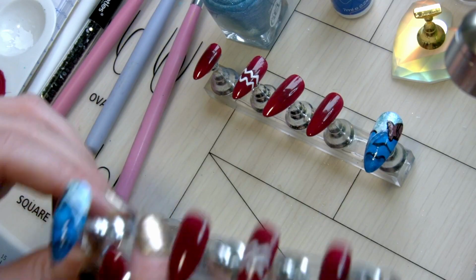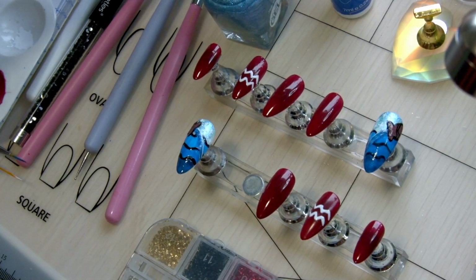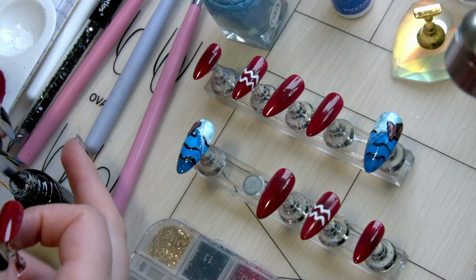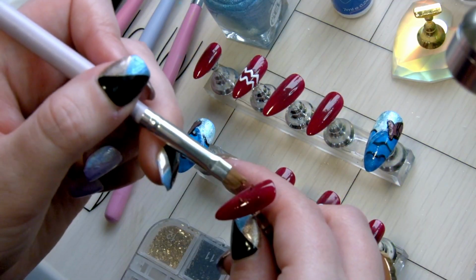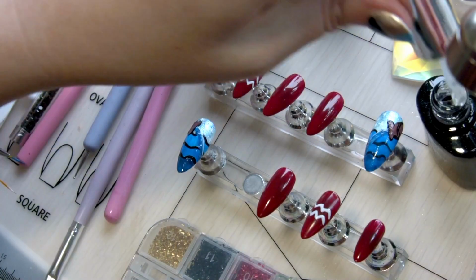No, I'm thinking, let's try it on this finger. Let's do a little bit. I want to do builder gel, or how do I want to do this? Maybe just some regular top coat if I can get it to stick to it. I don't know if this is gonna work. Probably gonna have to put builder gel. Yeah, it's not gonna stick to that. Gonna need builder gel.